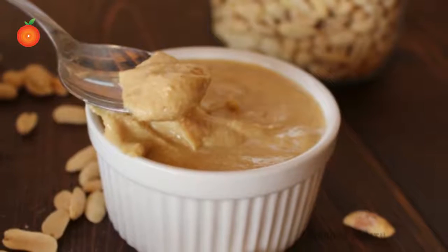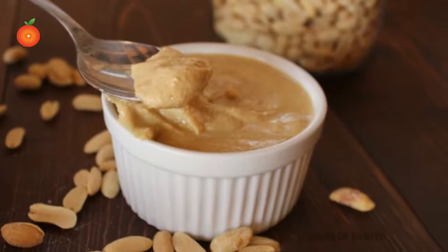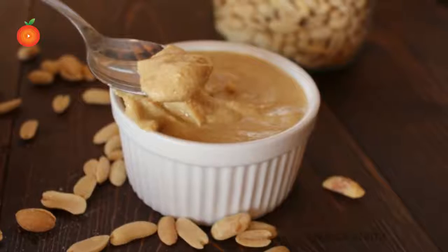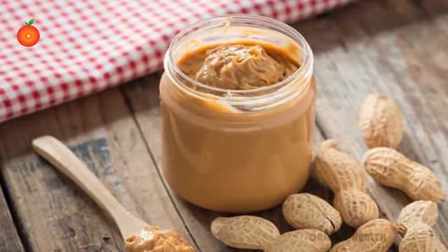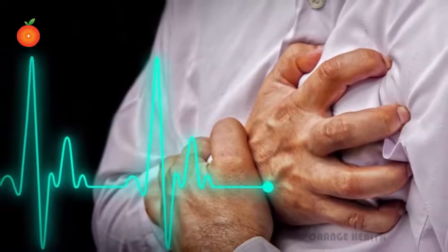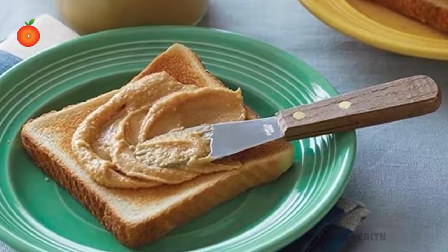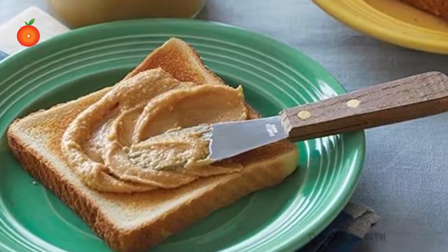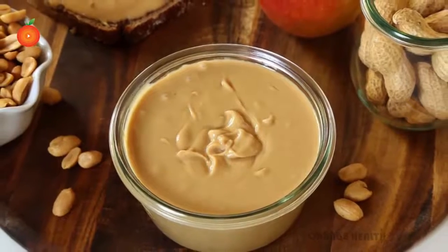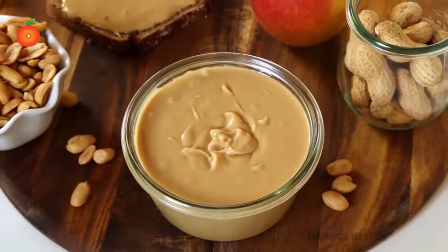2 tablespoons of peanut butter contain approximately 12 grams of healthy poly and monounsaturated fats and nearly 8 grams of protein. Because there is no cholesterol and very little saturated fat in peanut butter, it is also appropriate for people with cardiac problems. The carbohydrate content of peanut butter is minimal, with less than 7 grams per serving. Because of its low carbohydrate and high healthy fat and protein content, peanut butter does not elevate blood sugar.